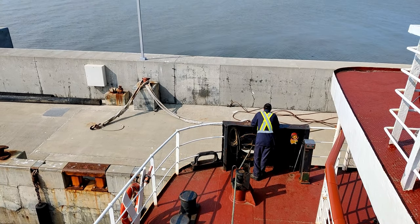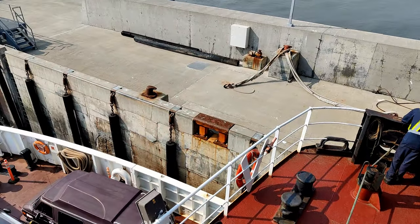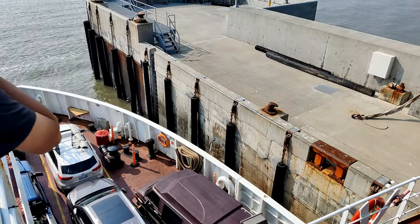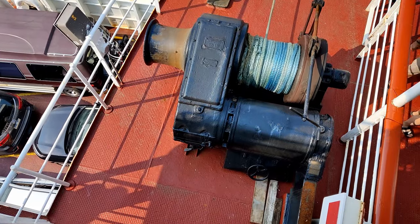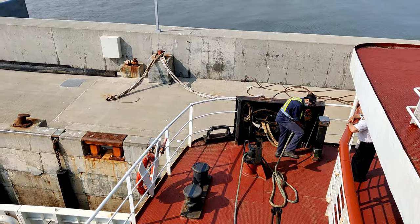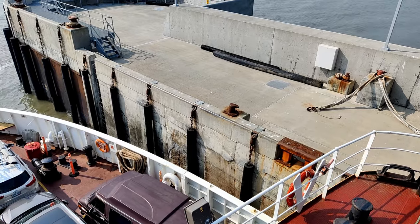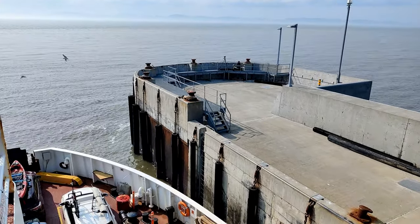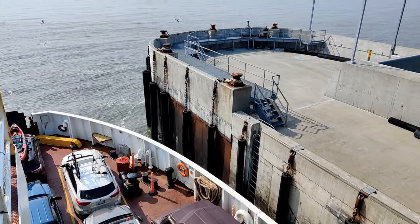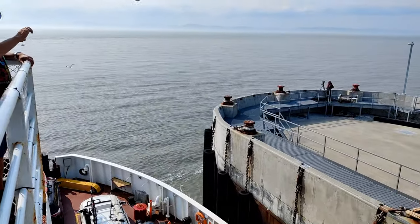He looks like he's preparing the boat for leaving. Some cars on the lower deck. The person is pulling up this rope that attached this boat to the port. Just as he undid the ropes, we're now moving. We're leaving the port.